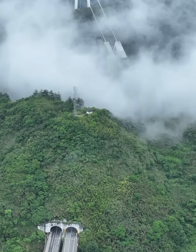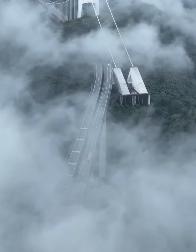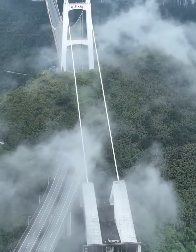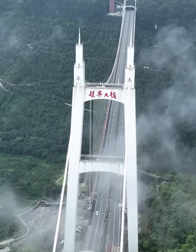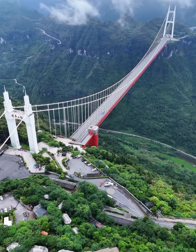Xiangxi Aizhai Bridge is the most expensive bridge in Hunan Province and the most outstanding suspension bridge in the world. The total cost of the bridge was 1.5 billion yuan and it took 5 years to build. There are no piers and brackets in the bridge project. It is suspended above the Dihang Grand Canyon with a vertical height of 355 meters. The bridge is 1,414 meters long and 24.5 meters wide.